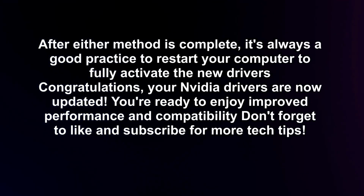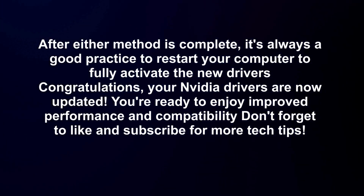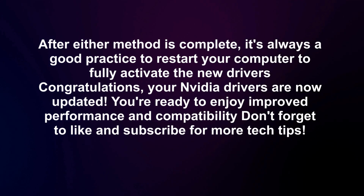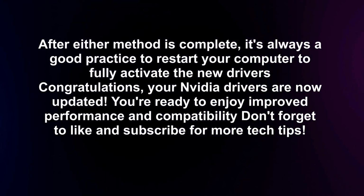After either method is complete, it's always a good practice to restart your computer to fully activate the new drivers. Congratulations, your Nvidia drivers are now updated. You're ready to enjoy improved performance and compatibility.